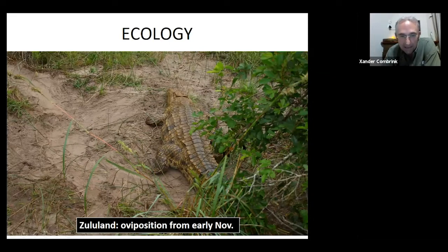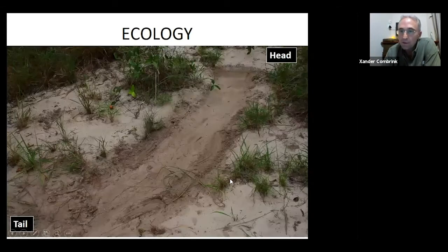The nesting season corresponds with the wet and the hot season. So females lay their eggs from about early November to mid-November. This is what a crocodile nest looks like. You have the head on this side and then the tail on this edge. You can actually see, as the croc is lying here, that's its neck looking around.